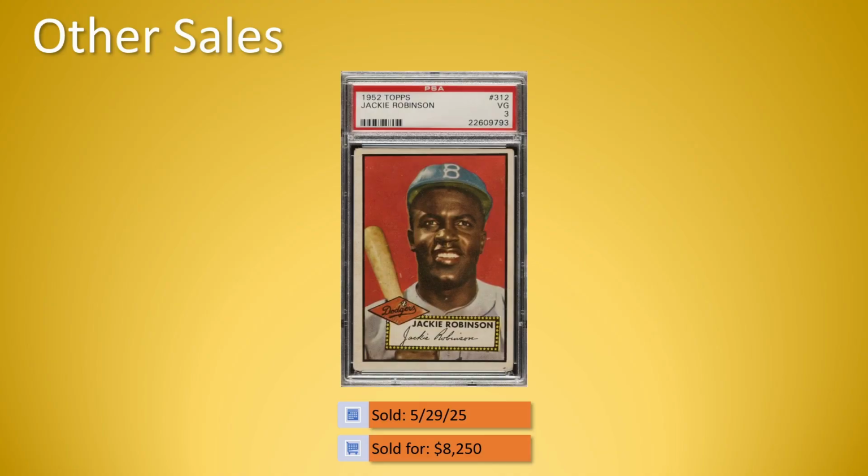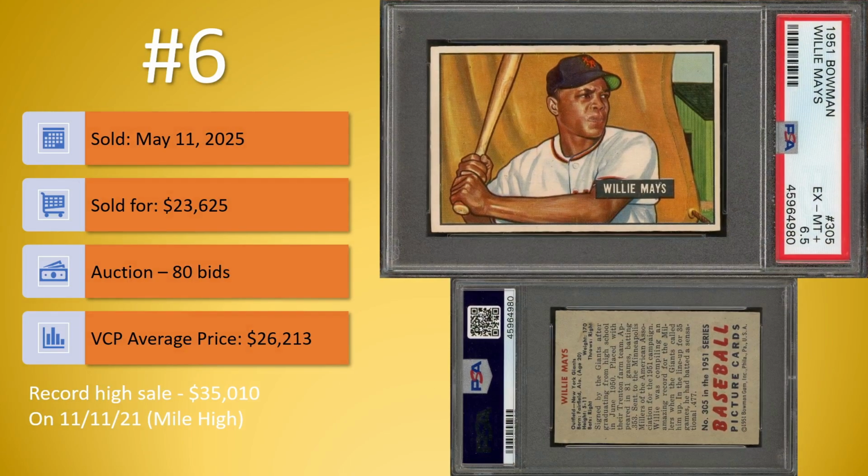At number 6, we have this 1951 Bowman Willie Mays in a PSA 6.5. This one sold on May 11th for $23,625. It was an auction. There were 80 bids. The current VCP average price for a PSA 6.5 is $26,213. The record high sale was $35,010 back in November of 2021 through Mile High.